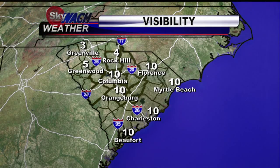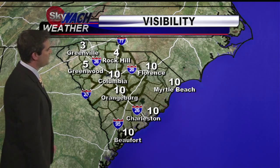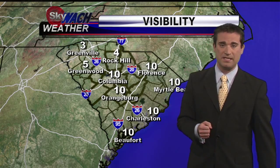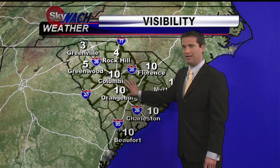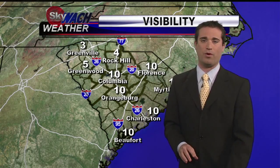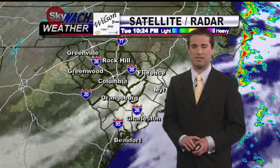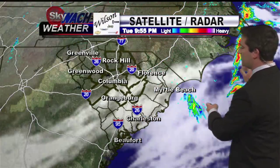Want to show you visibility because you can see it's already pouring. The Upstate, Greenville, Greenwood, even Rock Hill on 77 down to 4 miles of visibility. What does that mean? It means we're starting to see some fog developing in some locations, and we'll continue to see that overnight. So tomorrow morning, good day Columbia, these numbers will probably be less than 10 for most locations, which means you need to prepare for some fog for that morning commute. Give yourself a little extra time, and please, if you are near a school zone, let's slow it down so that you and the kids waiting for the school bus are safe as well if you come across that fog near those school zones.